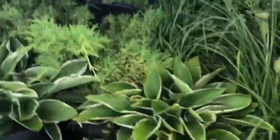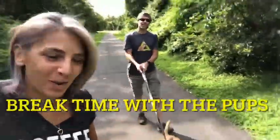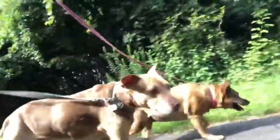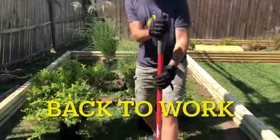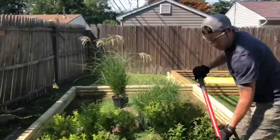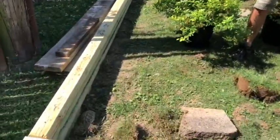Gotta love it. Beautiful day at Falls Park. Feels like September or October. It's like 69 degrees out. The pups are loving it, right? Maybe we'll see some snakes. This is our favorite part, planting. What a beautiful day. A beautiful Saturday. Fall feeling day. You don't get many of these days.